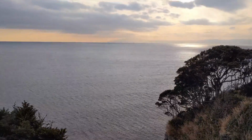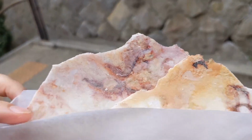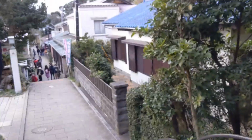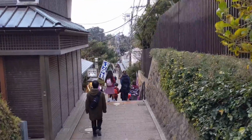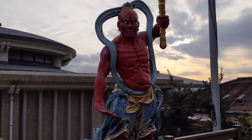In Enoshima, there are so many streets that have so much to offer. We even got these dried octopus chips, and surprisingly, they taste really good. Before we get to the ocean view outside of the cave, we need to get through the street with souvenir shops and gorgeous views. It will take us around 10 minutes to get there, so enjoy.